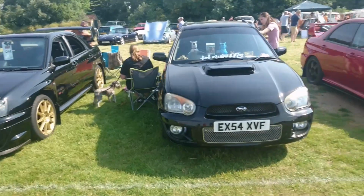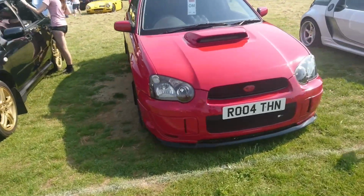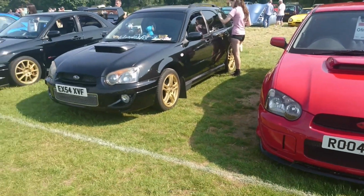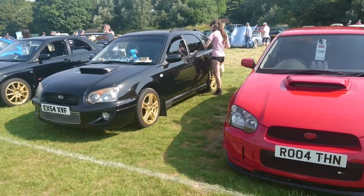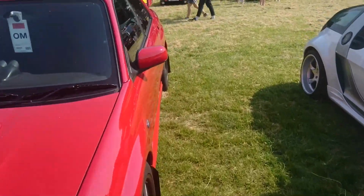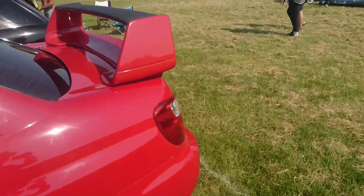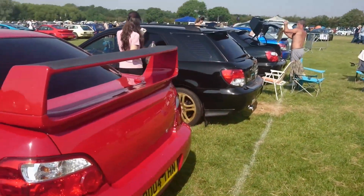Seems that they've brought some friends along. All of them about 2000 and these last two 2004. That could be a 2005, that black one. As you can see, they made second generation in both the saloon and the hatchback.